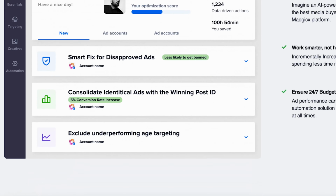So for functionality, I give Magix a 9 out of 10. It's really one of my favorite tools out there. And when it comes to cost, their pricing is extremely competitive with other tools on the market. Their pricing scales with the amount that you're spending on ads and the size of your account. So the only time you pay more money is when you're spending more on ads, and Magix is scaling up your campaigns for you. And as for the learning curve, it can be a little overwhelming when you first get in there.